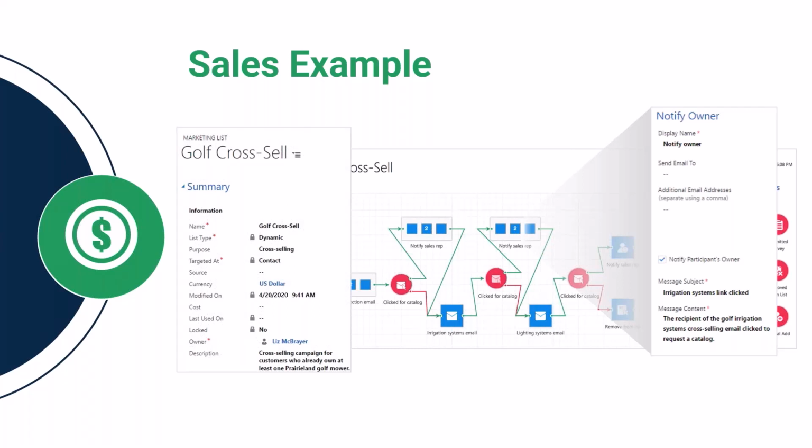And you can start it by creating a trigger, which would be a segmented list, and it adds those contacts. Once they get into that list, they then start that campaign automation. So this could say, if they click on a link within the email that's sent as part of that campaign, where each link is linked to maybe a specific page on your website, that's going to tell the salesperson which products they're interested in.